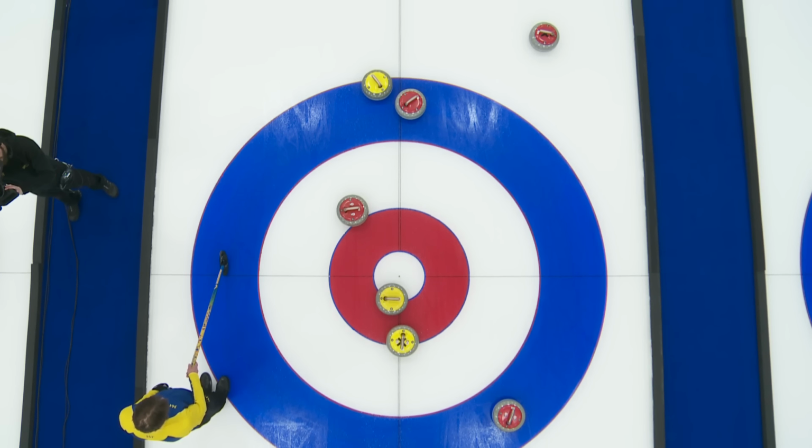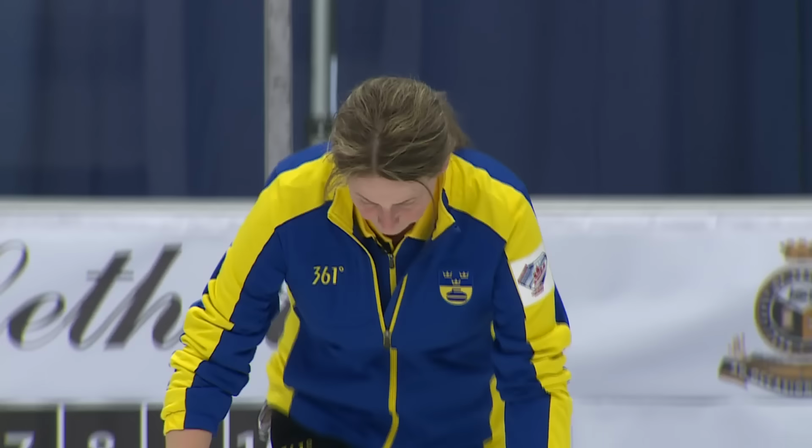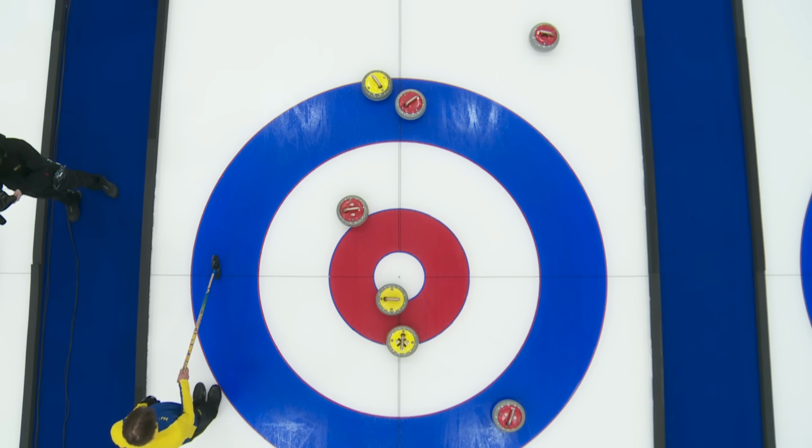And now I believe the call is the tap up on the red stone here. Will you have to be careful with where the shooter ends up on this one? I would think especially taking into account the team from China can hit quite well. You'd hate to kind of roll into the open and leave a double available.